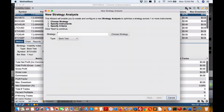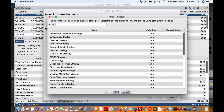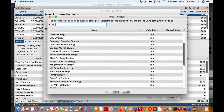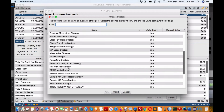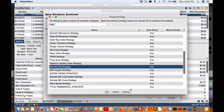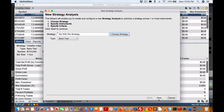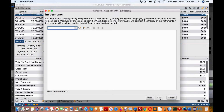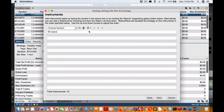So again, I'm in the back test or the optimize. So now we're going to do a back test on same as I did in the Forex RSI. So we know Forex with RSI, there is trading opportunities. So I'm doing this RSI with RSI strategy. Okay. Doing a back test, standard. So now what I'm looking for is this GDAX group of instruments.